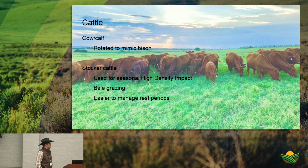And so on the cattle side, I did start out as a cow-calf herd. I still have some cow-calf for my beef operation.